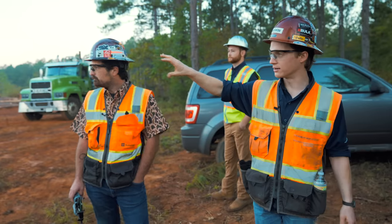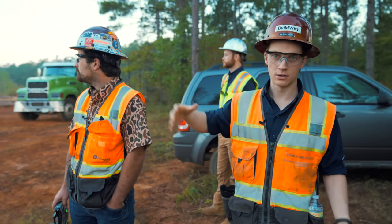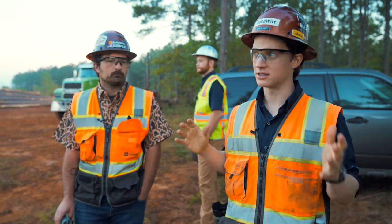All of this wood right here is going to the pulp mill, so it'll all be chipped and turned into paper, which is your toilet paper, your cardboard boxes, whatever that is, paper products.